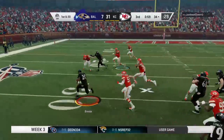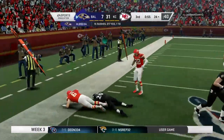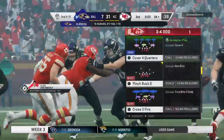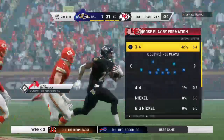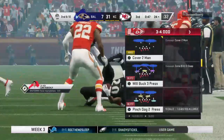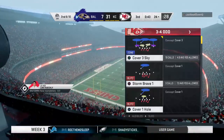On the handoff, this is Breida. Without the previous penalty, that would have been a 1st down. Instead, it's just a gain of 10. Not too many offenses want to turn down long drives, but when you're down what they are, they've got to pay it off with some points.